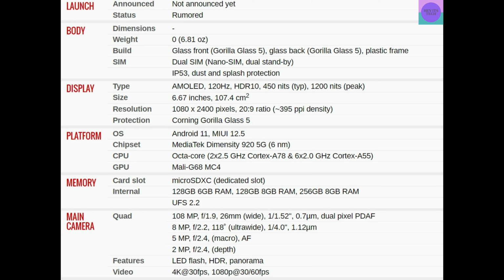The whole camera bump is the same, except they will be launching with a pretty amazing chipset, that is the MediaTek Dimensity 920 chipset. Also, if you guys want to know about the MediaTek Dimensity 920 and the Snapdragon 732G, I will make a whole new complete video on this comparison. So back to the video.